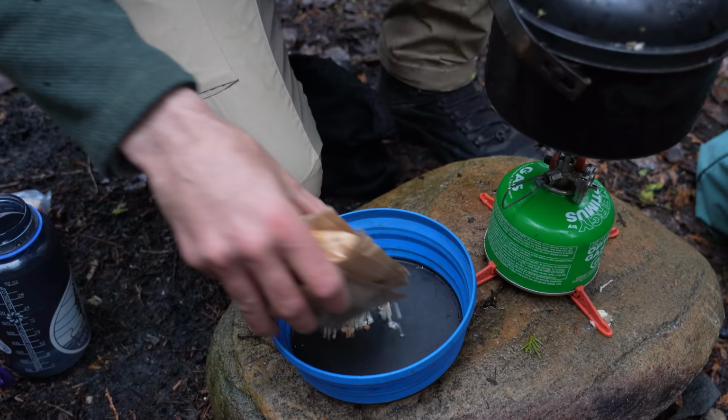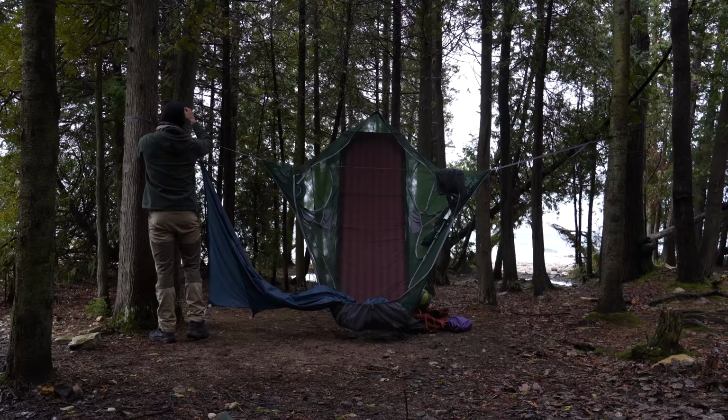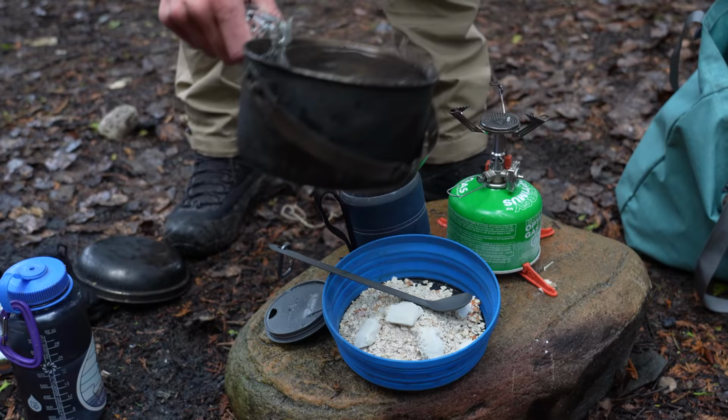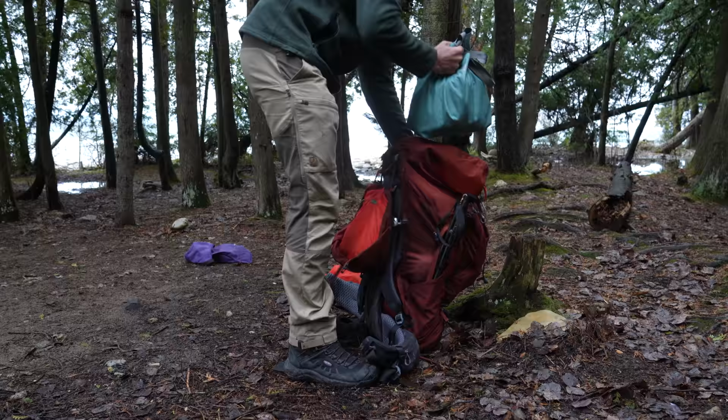Great little one-nighter here at Lion's Head Park. That scenery, that hike, those cliff bases. It's hard to believe that that's here in Ontario. And this campsite down here on George Bay is absolutely beautiful as well. That tent from Amok, huge shout out to them for sending that out. Very, very cool. Can't wait to use it again.